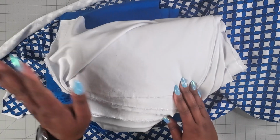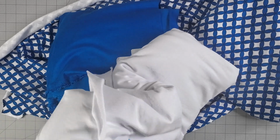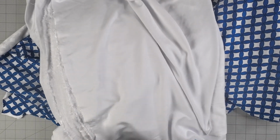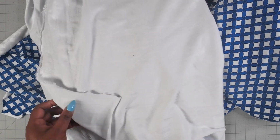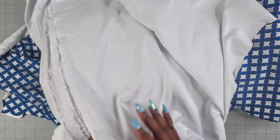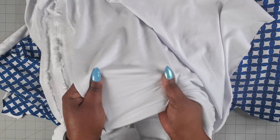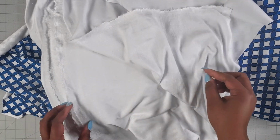So I also ordered the same French Terry. All of this is by Tory Richard because Fabric Mart does an amazing job of getting fabrics from designers from their dead stock. So this is the white French Terry, same thing from Tory Richard. Amazing hand, great stretch, the very fine loops on the back.